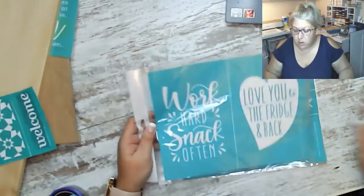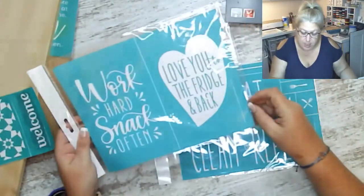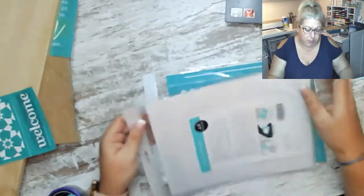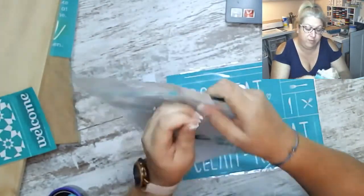However, the other 2, and I'm going to flip screen so you can see these here, is the Work Hard, Snack Often transfer, and Love You to the Fridge and Back. So we're going to use that one tonight. We're actually going to do a couple different projects with these.